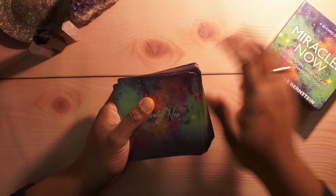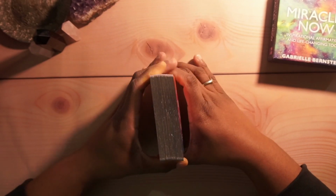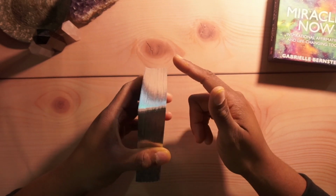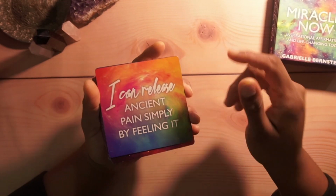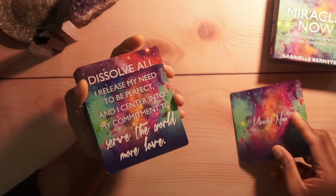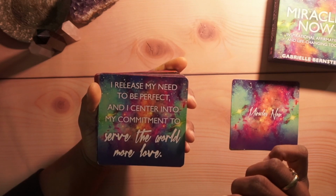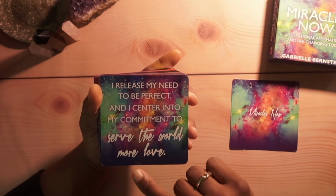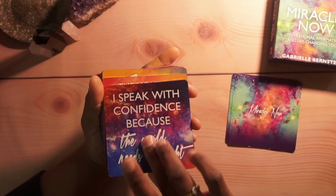These are the backs. It's an affirmation deck. But I guess I should start using it as an affirmation. But I love to put oracle cards and affirmation cards in my reading. They have silver edges, which is very pretty. And I do like the saying. I like what the words are saying. I can release ancient pain simply by feeling it. I guess that's nice. I release my need to be perfect, and I center into my commitment to serve the world more love. I like it. It's nice, but I don't use it.